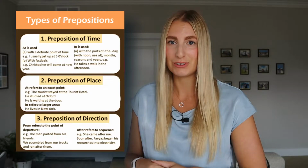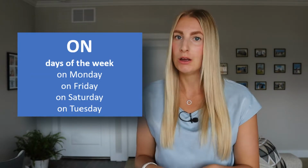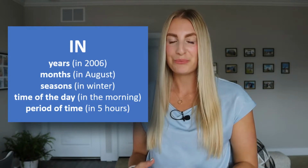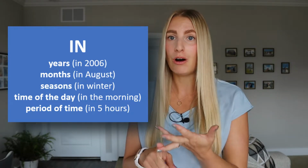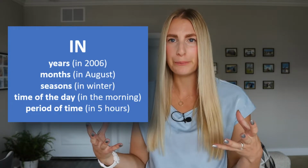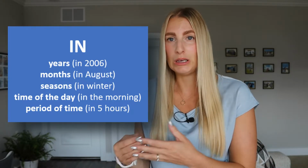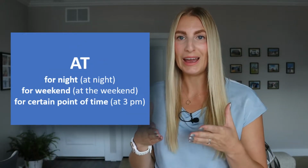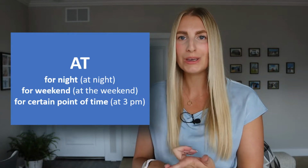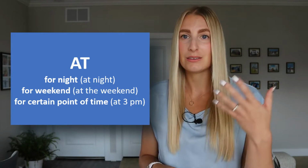So let's look at the prepositions of time first. The preposition on. On is used for the days of the week. So you say on Monday, on Friday, on Saturday, on Tuesday, and so on. The preposition in. This preposition is used to describe years, months, seasons, time of the day, or to describe a period of time. For example, in August, in winter, in 2006, in 3 years, in the morning, in the evening, in 5 hours. The preposition at is used to describe the nighttime, weekends, or a certain point of time. At night, at the weekend, at 3 p.m.